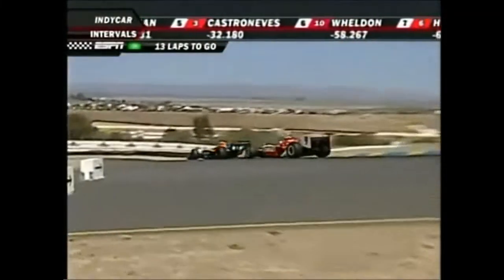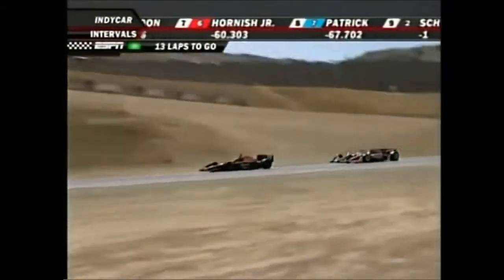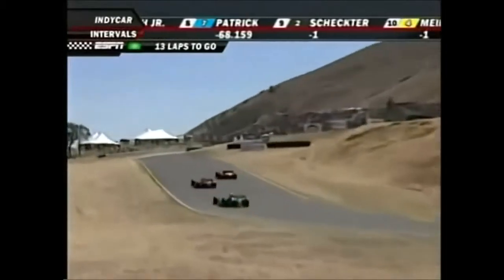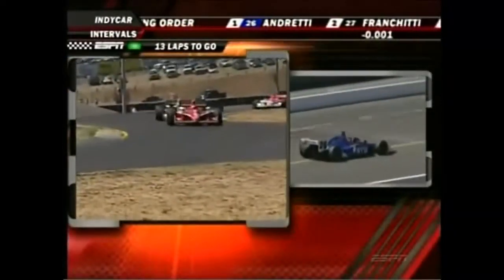Here he goes underneath. Oh, you would have thought Dixon would have run the low line there and just taken the lane away from him. Oh, and you see a wheel dropped off by Tony Kanaan because he was trying to make it the second lane, and that lane off continued putting him off into the dirt.